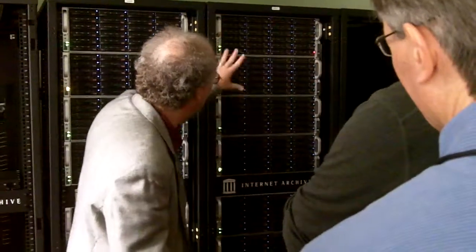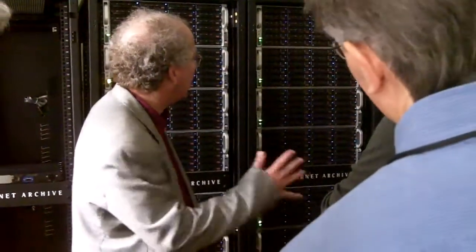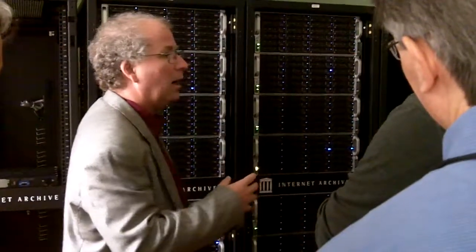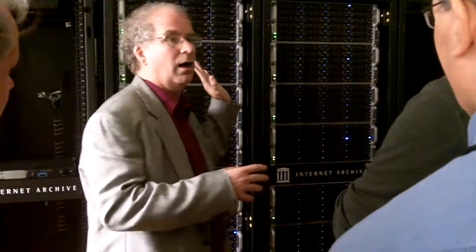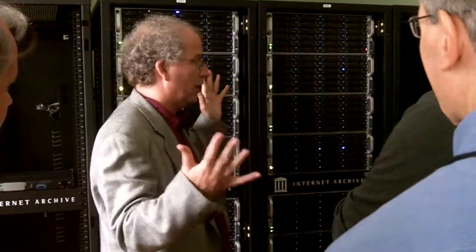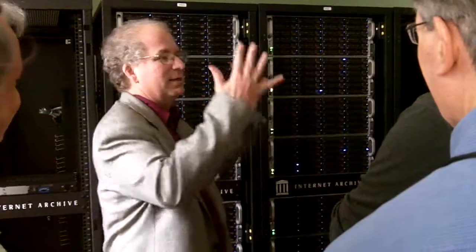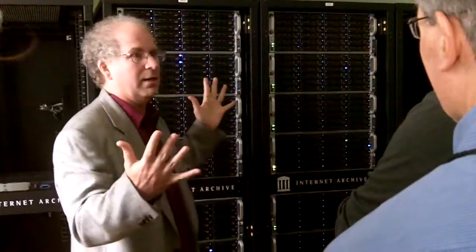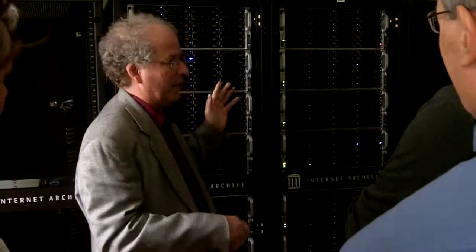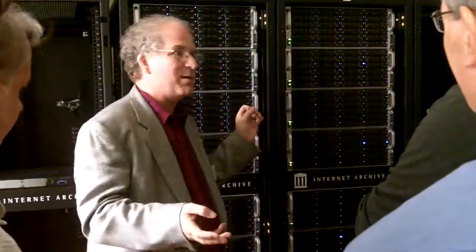The little blinky things mean either it's filling up because we're transferring all of our data from our older generation to this generation, or it's being accessed by users. These are the primary copies of our books, music, and video. There's another location, not that undisclosed, that has a backup copy. We also have partial copies in Alexandria, Egypt, and in Amsterdam, under different people's control for all the right reasons.